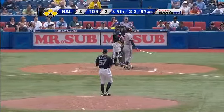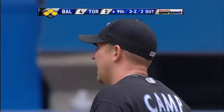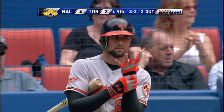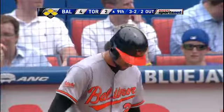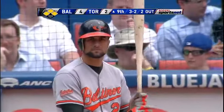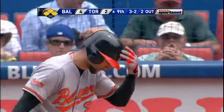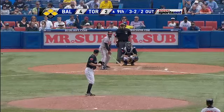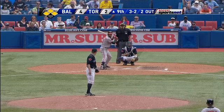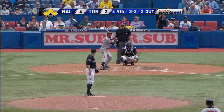Markakis pokes it into the seats. We haven't seen too many good Nick Markakis swings in this series. It's like he's in between, can't decide what he should be hitting. They're not picking up the ball. Right. Had three hits in one of the games this series. He's got power to all fields. He's got the ability to drive the ball the other way and pick up and hit with runners in scoring position. He's done it his whole career.